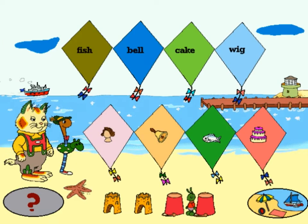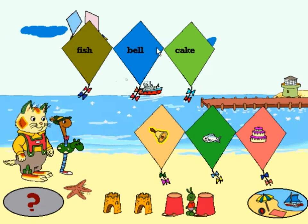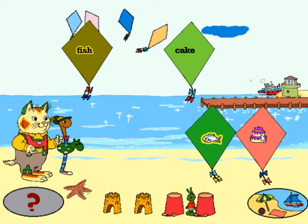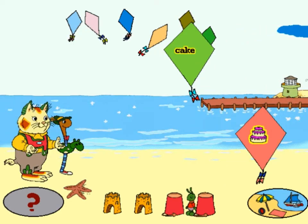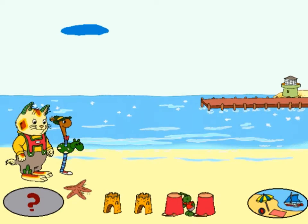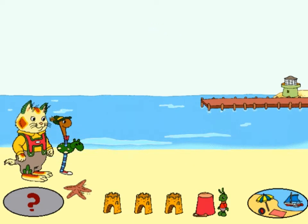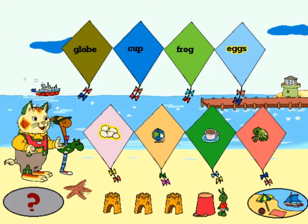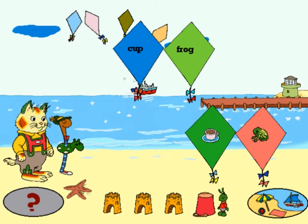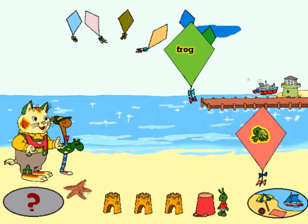Let's fly some more kites. Wig. You got it. Bell. That's right. Fish. Hooray for you. Cake. Good work. Let's fly some more kites. Eggs. Nice job. Glow. Way to go. Cup. That's great. Frog. Excellent.